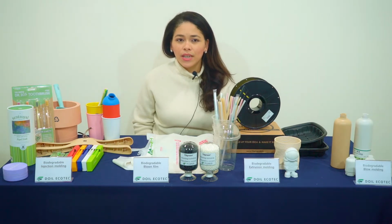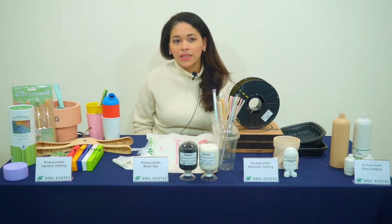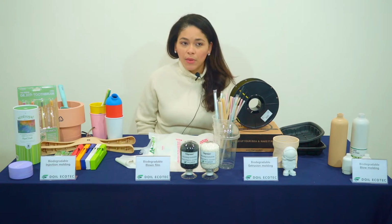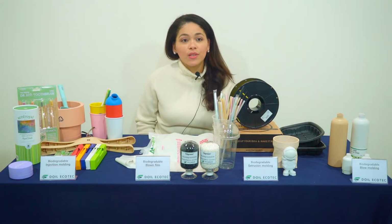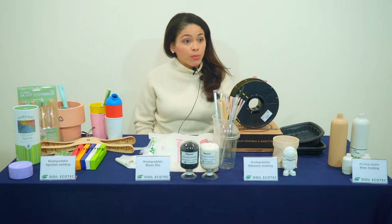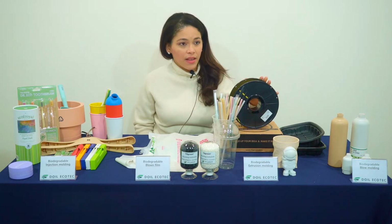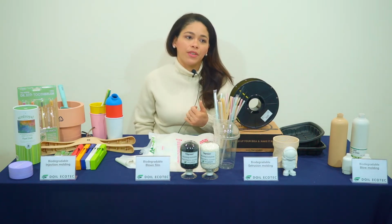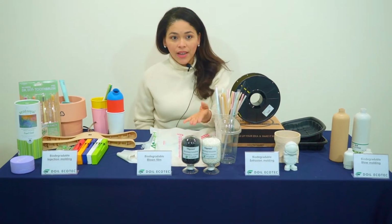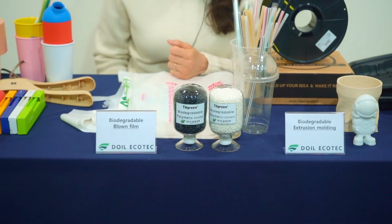This is where DOIL ECOTEC's Togreen product comes in. It's an eco-friendly plastic compound that decomposes in 6 months. DOIL ECOTEC's biodegradable plastic compound, Togreen, has a wide variety of applications. Togreen is being used on disposable products and daily necessities, 3D printer filament, beauty products, and construction materials. Togreen offers superior properties and values compared to its competitors.